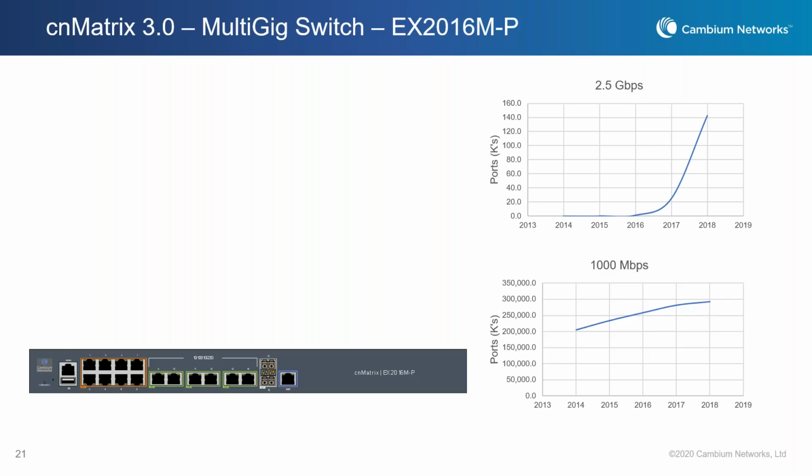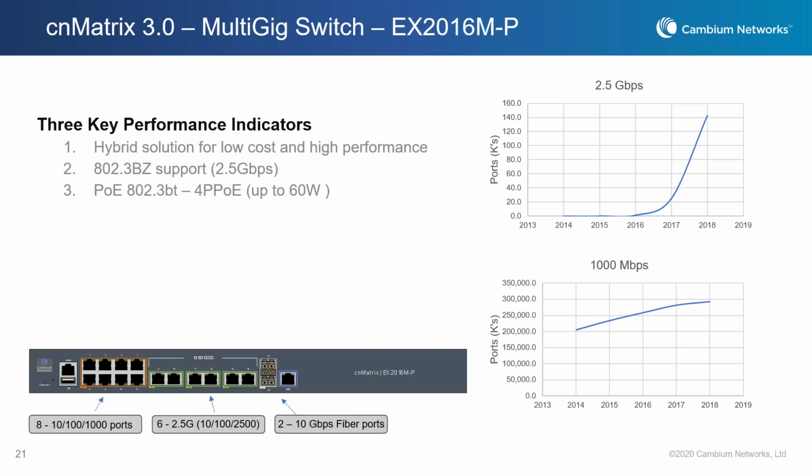Okay, moving on to another one of our new hardware platforms. This is our multi-gig switch. With our multi-gig switch, we went with a kind of a hybrid solution. So very powerful switch, lots of functionality and capabilities, but at a very reasonable price. We have standard 1 gig Ethernet access ports. We have 8 of them. But what's new about this switch is we have 6 of these multi-gig ports, or 2.5 gig capable ports.